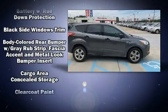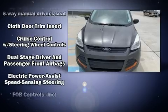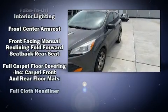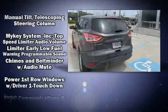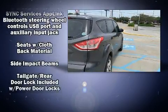Ford also prioritized safety and security by including dual front impact airbags with occupant sensing airbag, head curtain airbags, traction control, brake assist, a panic alarm, and 4-wheel disc brakes with ABS. For added security, dynamic stability control supplements the drivetrain.